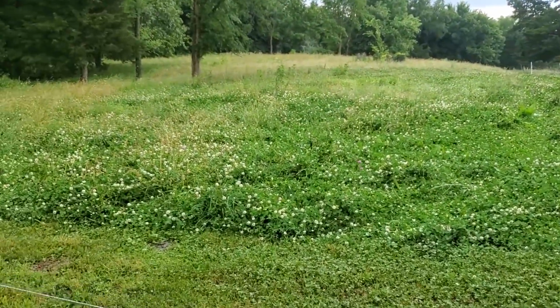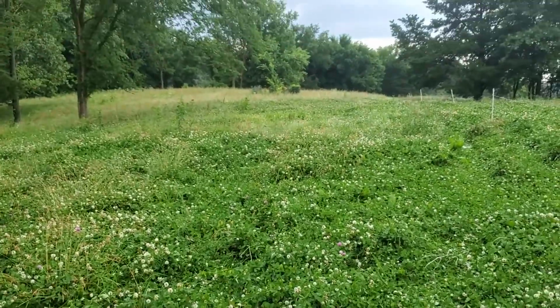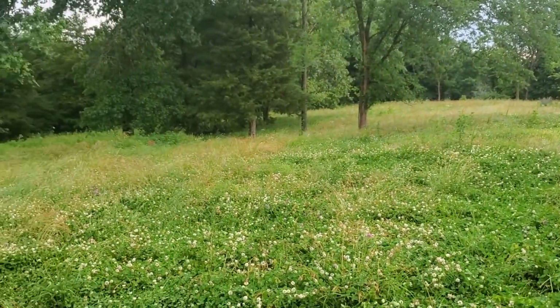And with that, you know what? It stopped raining. Look at that. We got to get the rest of this lane and get ready for this cattle drive in the morning.